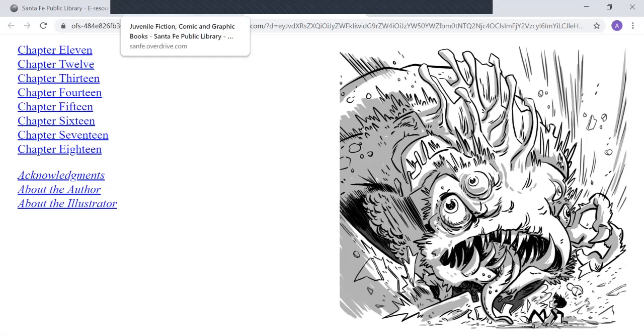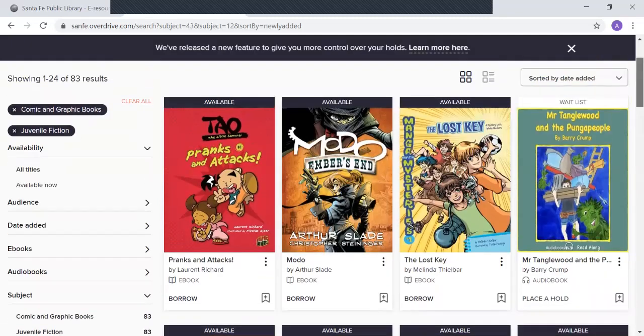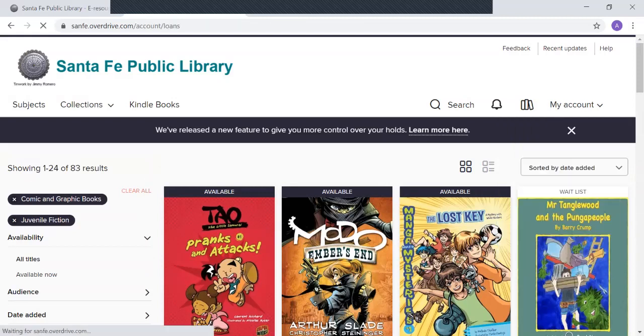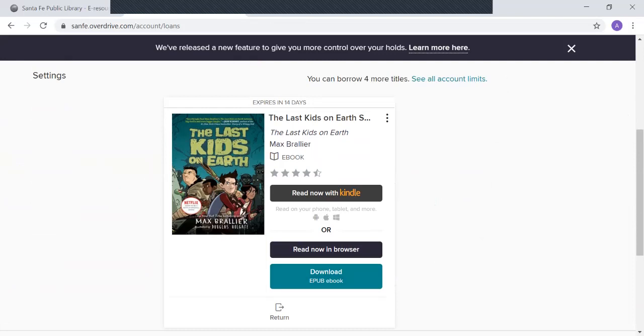So there is that. I'm going to go back to the Overdrive and we're going to come up to the top to my account. And if we go to loans, we will see Last Kids on Earth. And right here, it says you can borrow 4 more titles. That means that at any point in time, you can have a total of 5 books or audiobooks checked out to you. So only a total of 5. And you can have 5 items on hold at a time.